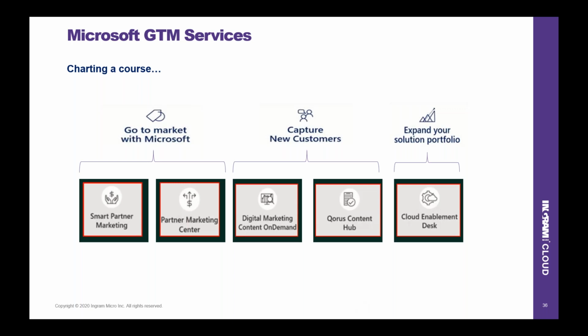Some of the go-to-market services from Microsoft. Often I've seen partners struggling on the marketing side of the business with next to no marketing support and assets. They have all the in-house capability, but fail to promote themselves and create the awareness that is required for them to reach the right customer base. So Microsoft has split their go-to-market services into go-to-market with Microsoft, the second one is capture new customers, and the third one is expand your solution portfolio.